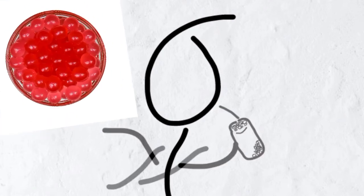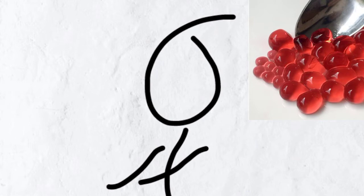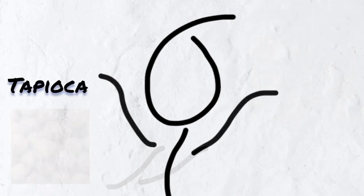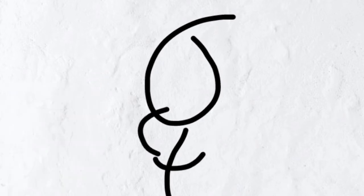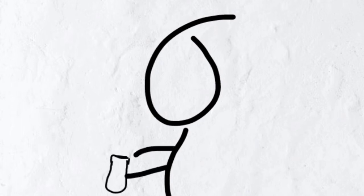They are basically juice-filled bubbles that are placed in a drink. They are preferred over tapioca because they don't have to be prepped, cooked, and periodically stirred. Popping pearls can be added to a drink very quickly and come in many different flavors.